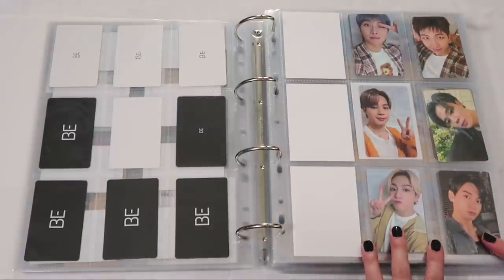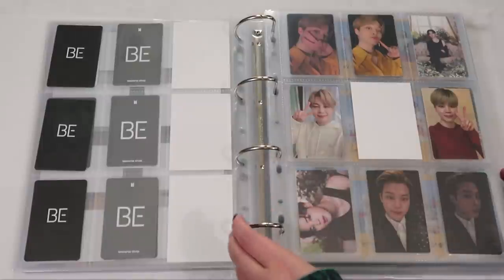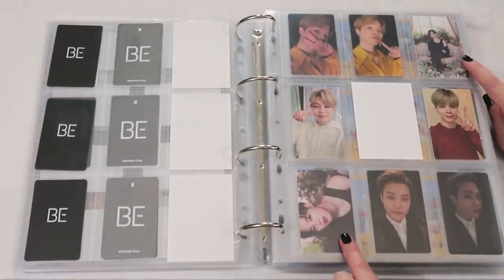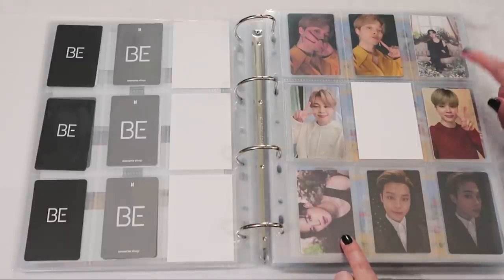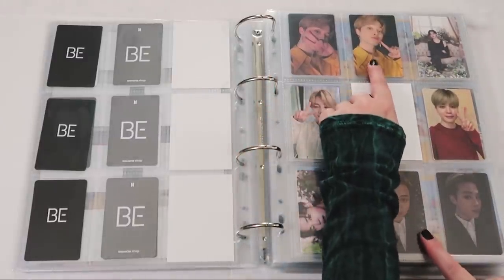And then these are their random PCs from the Essential Edition. And then these are all of Jimin's lucky draws, and they are so mixed up. So these are from the very first round with BE, and they came out right with the Deluxe Edition, and then basically these two are hollow.